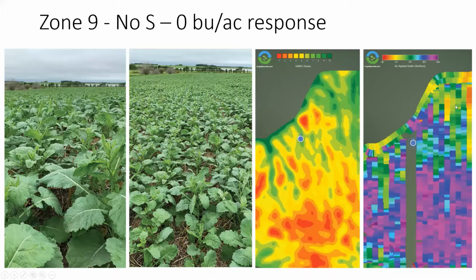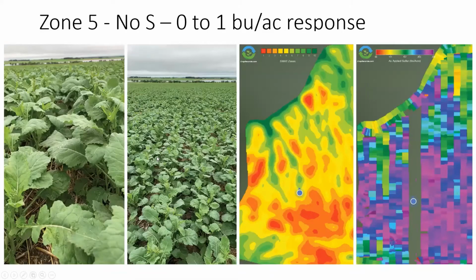And then these are the rates out in the field. So basically there's no response to sulfur here. There's no visual response, and at harvest, the yield data showed there was 0 bushel an acre difference between the check and the treatment. Once we get to the mid slopes, you can start to see just a little bit of sulfur deficiency symptoms, but in general it still looks quite good.